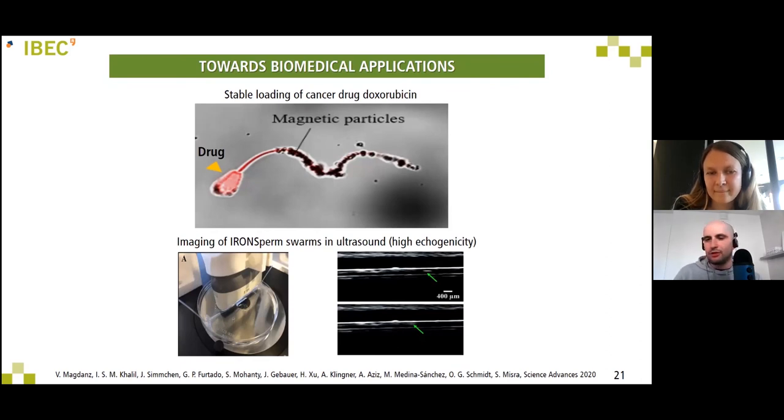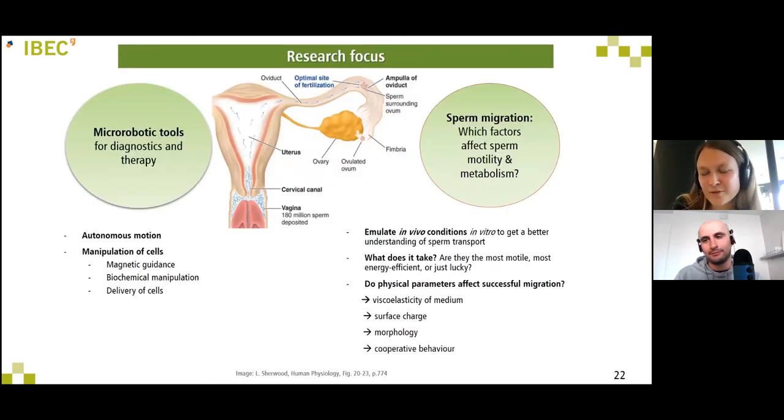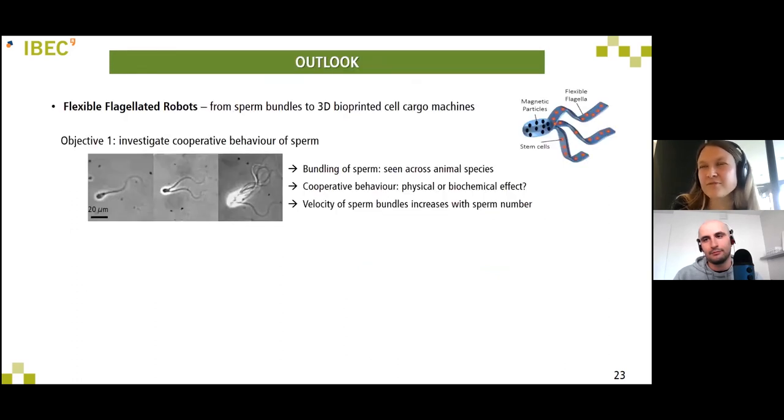Another question: you also mentioned that you are now investigating collaborative behavior. What's going to happen if you have a dense amount of sperm? I don't know if you are aware of the active matter research where they see different phases occurring when you change the concentration. Yes, this is really interesting. And I think this has not been investigated too much on sperm cells. I know that if you have a high density of sperm cells, you get some interesting swarming behavior as well. Like vortices appear.